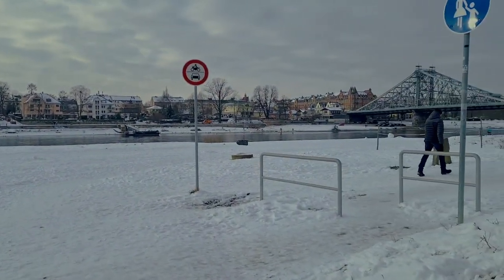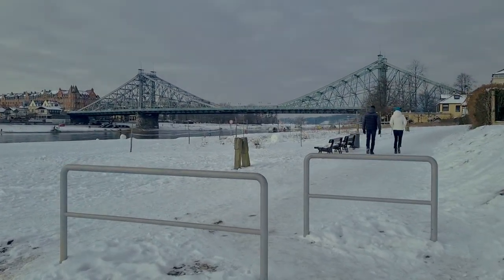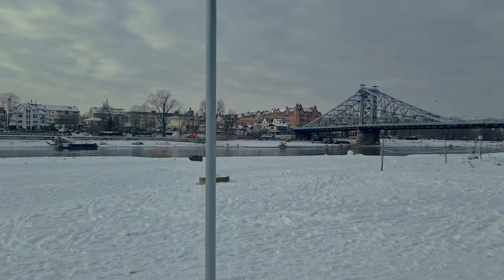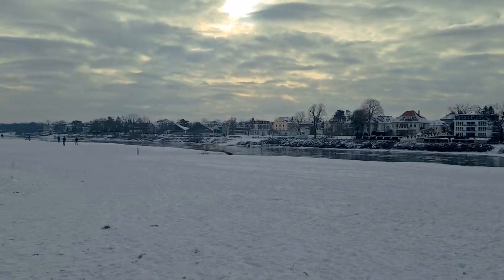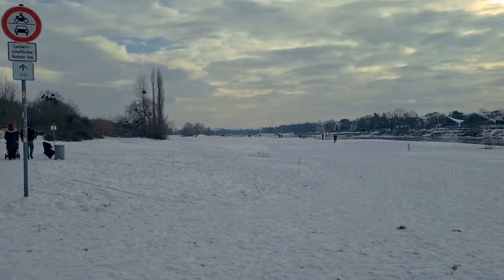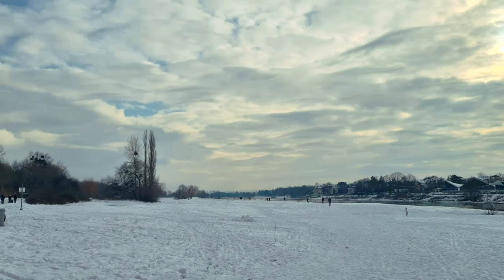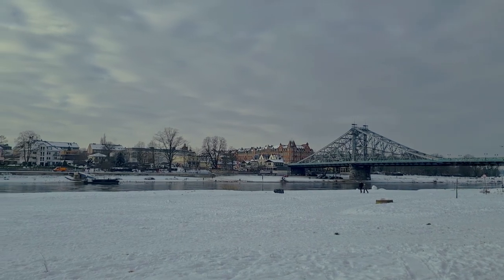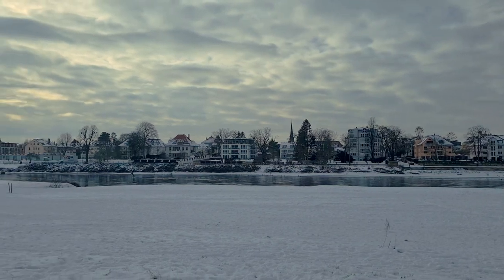Crossing the street, we headed to find the Loschwitz Bridge, or the Blue Wonder Bridge. It connects the city districts of Blasewitz and Loschwitz, two affluent residential areas, which around the 1900s were amongst the most expensive in Europe. The bridge is referred to as Blaues Wunder, or Blue Wonder. This common name referred to the bridge's original blue color and being seen as a technological miracle at that time.